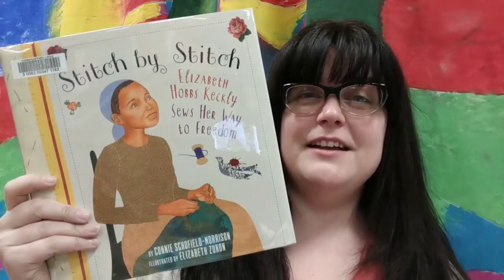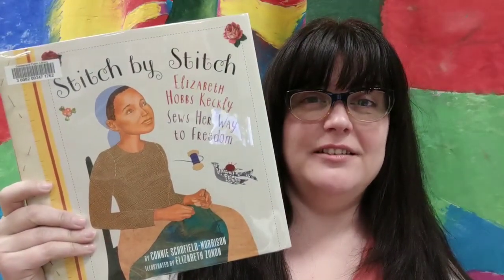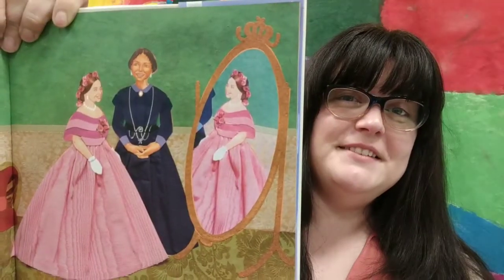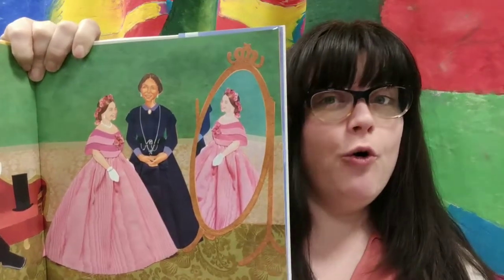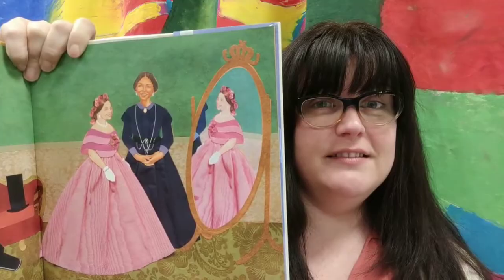But it's a fantastic account of an incredible woman and her skill. And just look at these dresses! Any kid who loves fashion design is going to pore over these illustrations.